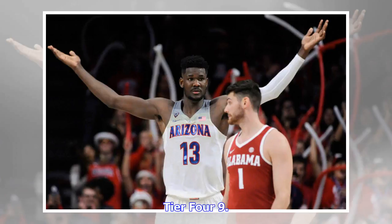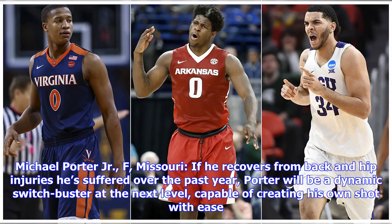Tier 4. 9. Michael Porter Jr., F, Missouri. If he recovers from back and hip injuries he's suffered over the past year, Porter will be a dynamic switch buster at the next level, capable of creating his own shot with ease.